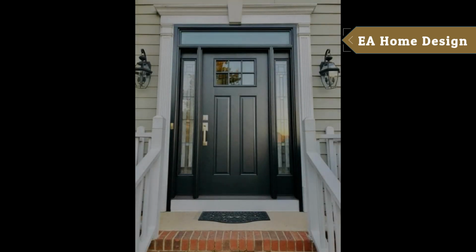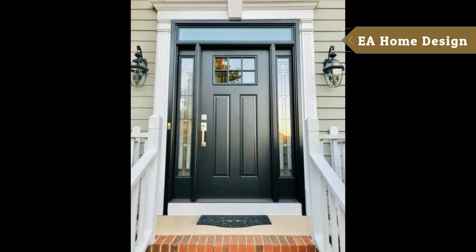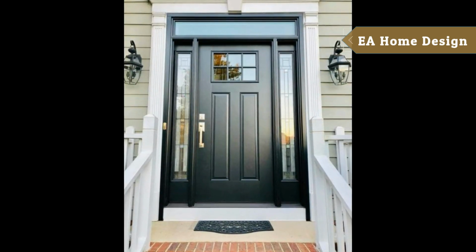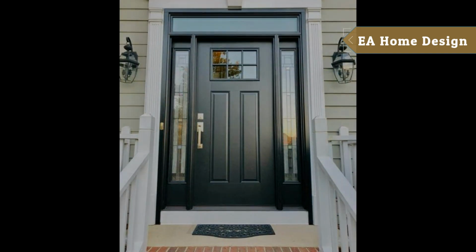As per feng shui, it is great to have a black main door design for home, as black is known to absorb positive energy and bring it inside your house. This is especially valid for doors facing the north direction. Those looking for power and authority in life should make black their choice of color.